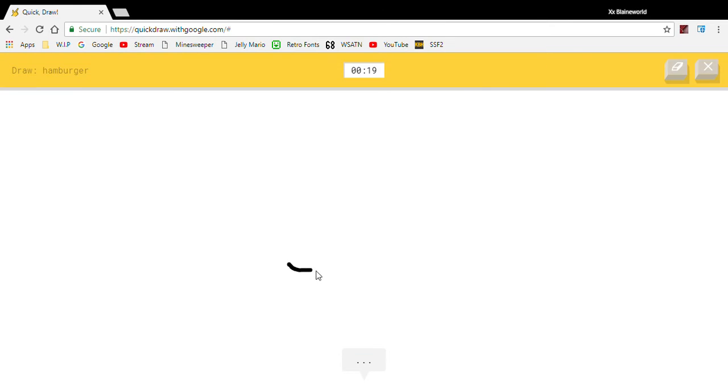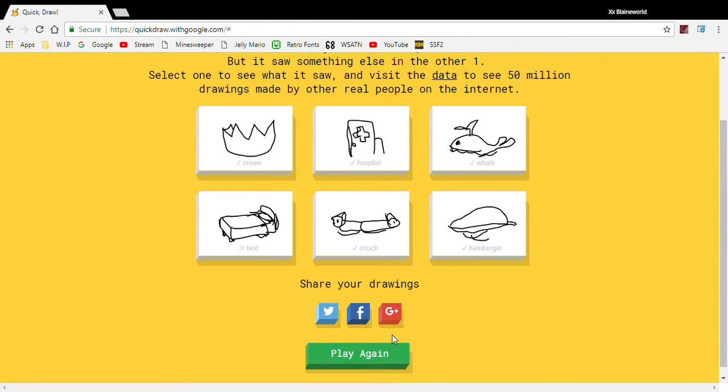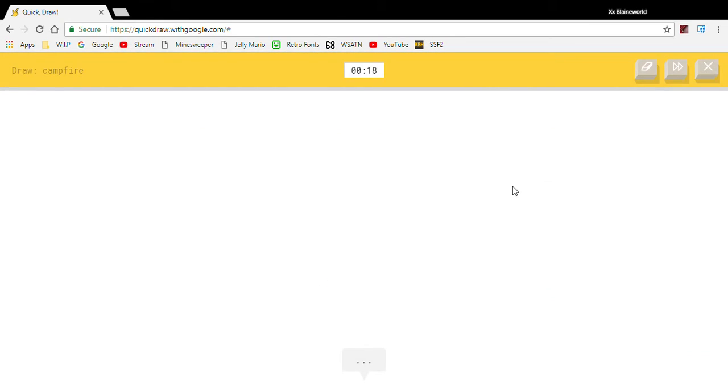Draw hamburger. Okay. I see toothbrush. Oh, I know. It's hamburger. Wow, I knew it was hamburger before I even finished drawing the bun.